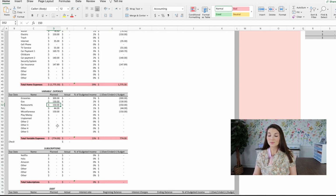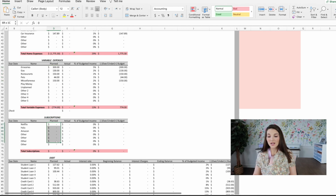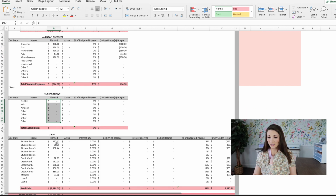Honestly, this is pretty bare minimum compared to what our budget looks like now, with more mouths to feed and just more income in general. But we were literally doing the bare minimum in these sections. We didn't have any play money. We didn't even have an unplanned section. That was just all miscellaneous. We had your bare minimum sections up here. We had zero subscriptions.